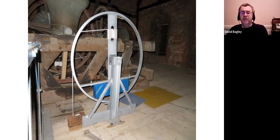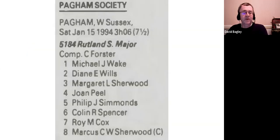Now, in late 1993, at Pagham in West Sussex, two were installed next to their 700-weight ring of 6, enabling 8-bell ringing to be practiced at a 6-bell tower using one of my Ringleader simulators. This wasn't a unique situation. There were places like Tavistock, and for a while Louth did this, but at Pagham, not only did they ring a quarter peal of Grandsire Triples in their 6-bell tower, but in 1994 they went so far as to ring a peal of Rutland, publishing it in the Ringing World as being run from a Pagham society. And there was no footnote.